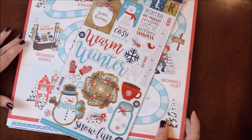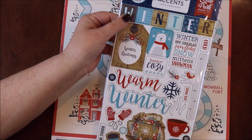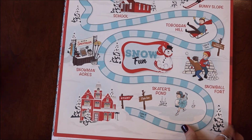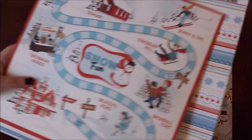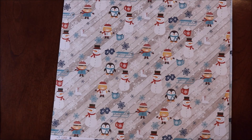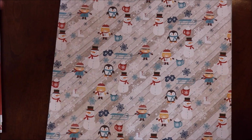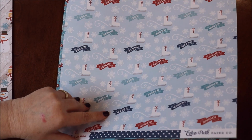Okay, and what I got to do the collab winter theme with is these chipboard accents for winter, and that was from Echo Park. And then I found this from Cartabella. I want to make the cover out of it. I got two sheets of it, so I'd have the back to make the back of it. And then from Echo Park, I love the winter collection. I got this sheet. It has this on the front, that on the back. Then from the same one, I got the skates, and it has the dots on the back.